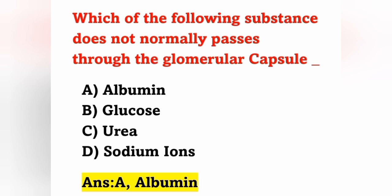Under normal conditions, high molecular weight substances like plasma proteins, including albumin and globulin, usually do not pass through the glomerular capsule.